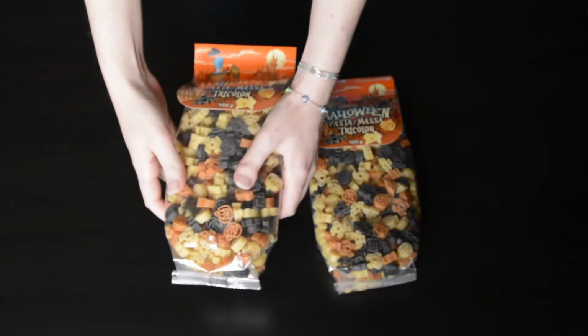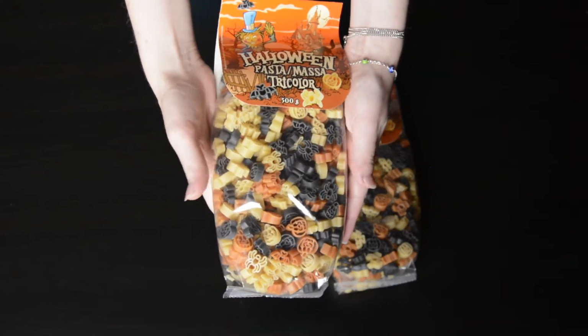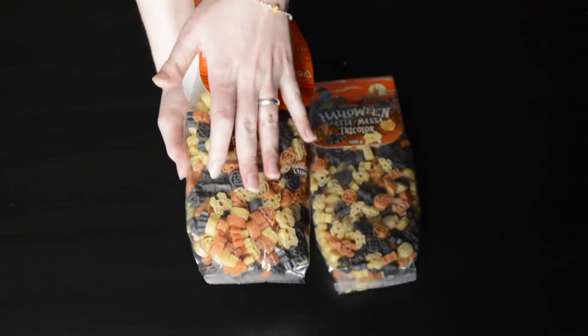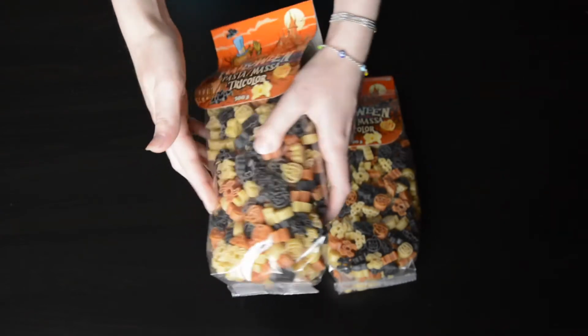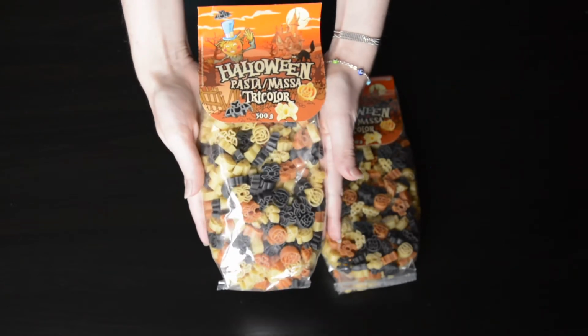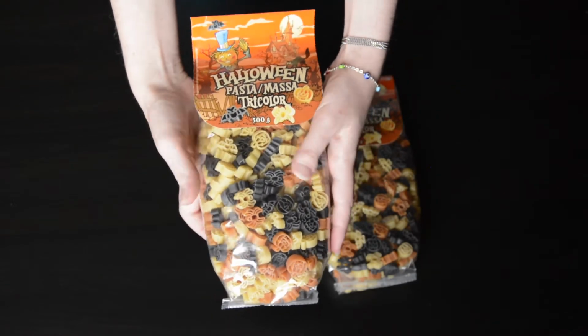Next up, a personal favorite of mine, Halloween pasta. It's also from Lidl and it features pasta in 3 colors, black, orange, and yellow, and 3 designs as well, bats, spiders, and pumpkins. It's to die for.